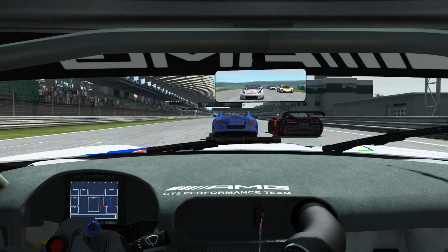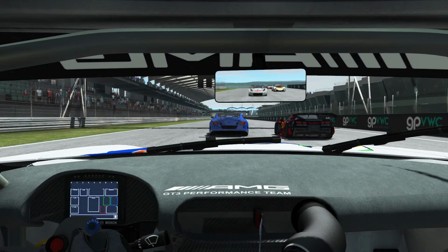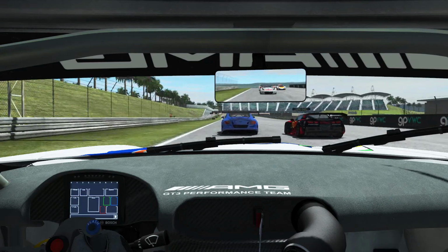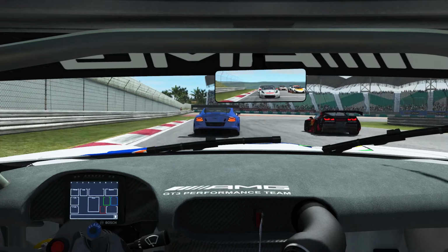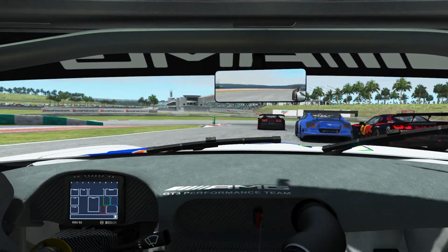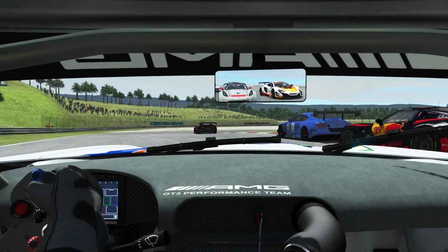So a rolling start. And we are go. I was not too optimistic because there was a Corvette inside of me, on the inside line, so he would surely out-drag me, and he did. I would have had to brake really late into this corner to get alongside him, but that might have started my race with locked wheels, so that was something I would not want.